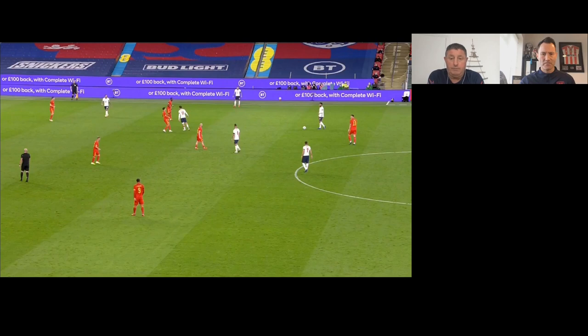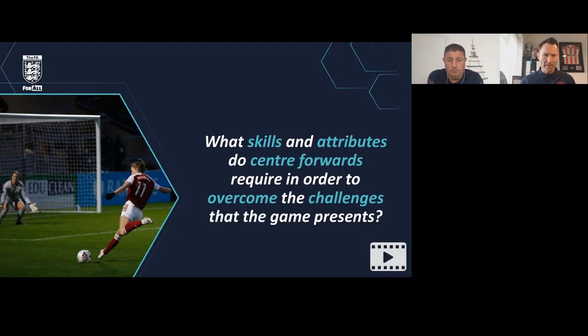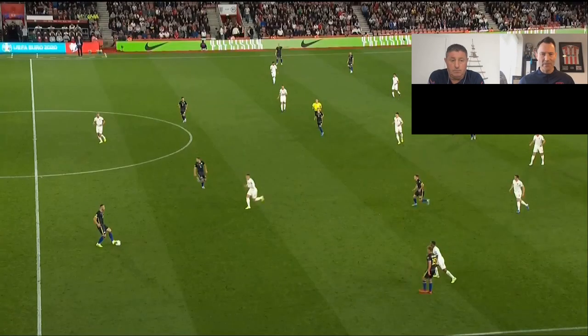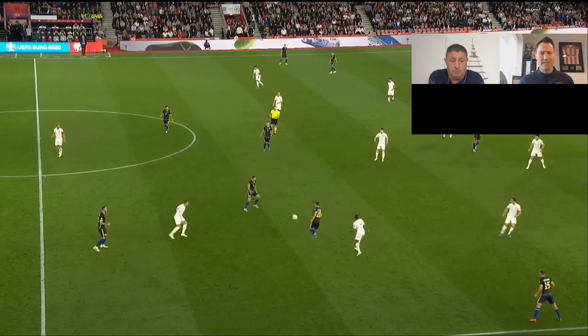No, I agree. So I think this goal now, we just move on to the next slide. So, yeah, we're just going to talk, aren't we, in a little bit further detail about some of the skills and attributes that the centre-forwards have to possess now, and specifically overcoming the game challenges that the modern day presents. Now, again, this comes on to another fantastic goal and a little bit of footage, which is about Sancho and Harry Kane and their ability to link up together. So we're just going to play this video through and we'll just have a conversation about this one.